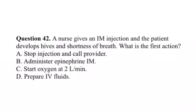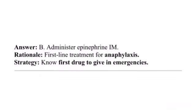Question 42. A nurse gives an IM injection and the patient develops hives and shortness of breath. What is the first action? A. Stop injection and call provider. B. Administer epinephrine IM. C. Start oxygen at 2 liters per minute. D. Prepare IV fluids. Answer: B. Administer epinephrine IM. Rationale: first-line treatment for anaphylaxis. Strategy: know the first drug to give in emergencies.